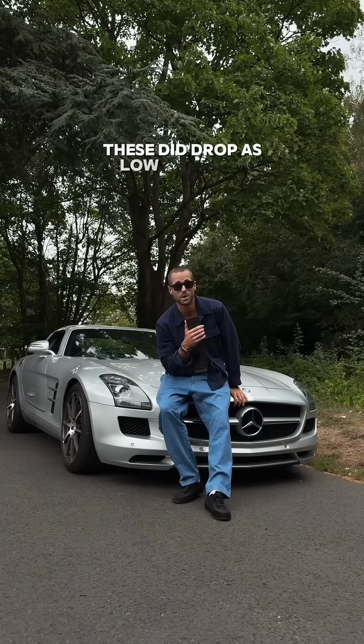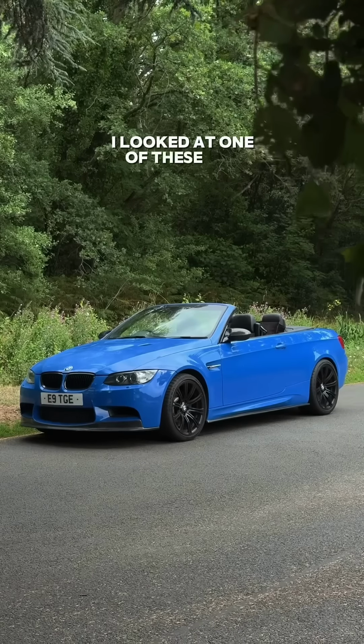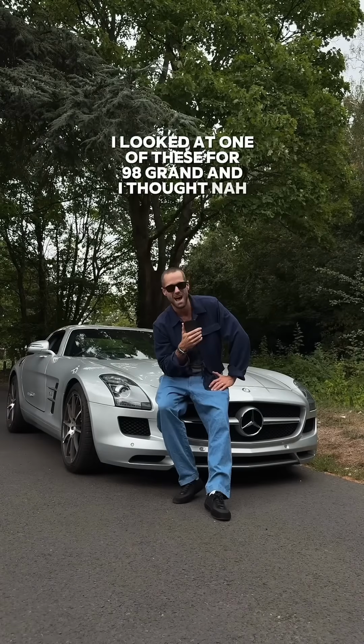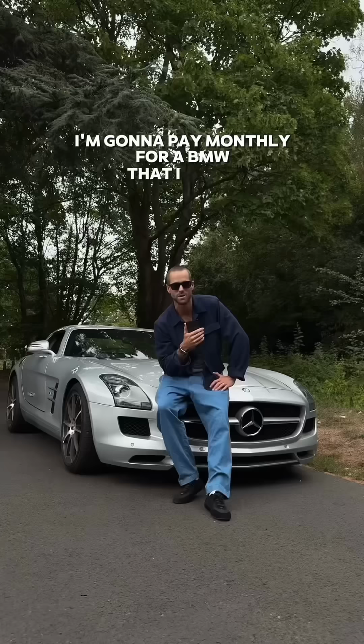Let's talk about money then, we love it. These did drop as low as about 95 grand, and I remember when I was leasing my BMW M3, I looked at one of these for 98 grand and I thought, nah, it's just a big fat chunky Merc. I don't want one of those. I'm going to pay monthly for a BMW that I don't even own at the end.